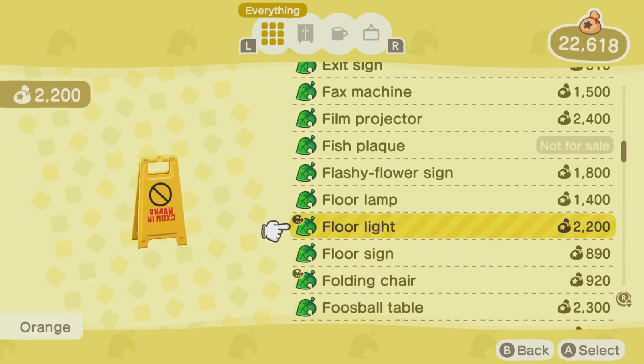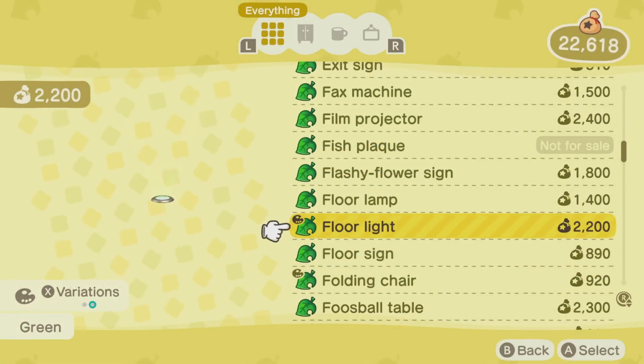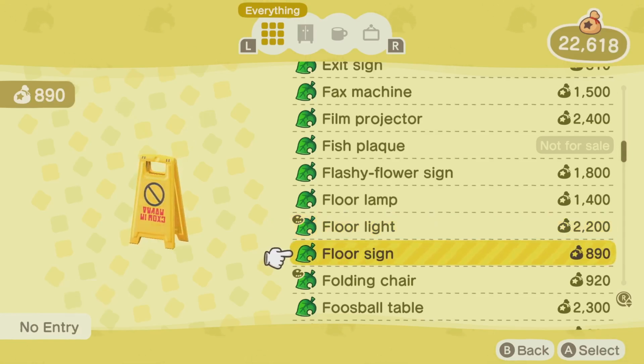Alright. Ah, floor lights. Okay, so we got green and orange. However, they do come in more variations, I'm sure. We just haven't bought them yet. Which, as another small thing that could be changed that would make things a whole lot better, why can we not get things with variations and just be able to select the variations from special ordering? Like, I do not understand why not.